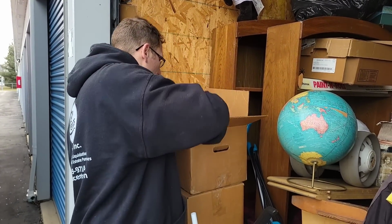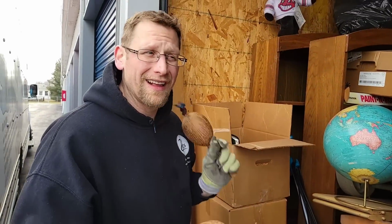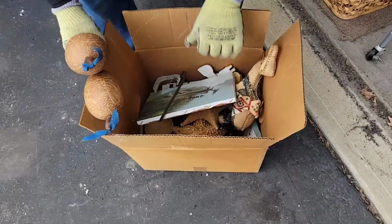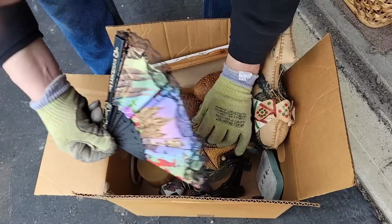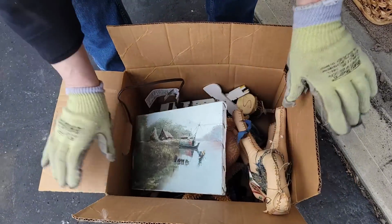Right here. Hopefully that's the sound of money. Well, we got all kind of little vintage stuff in this box. We got some starfish down there. A leather camel. Fan, so a little hodgepodge of stuff, some stuff made in Greece.